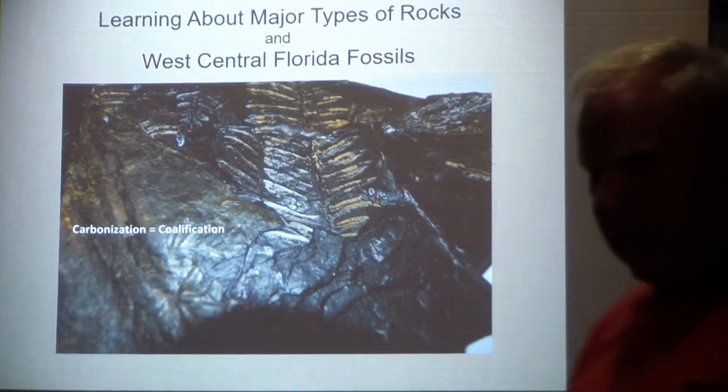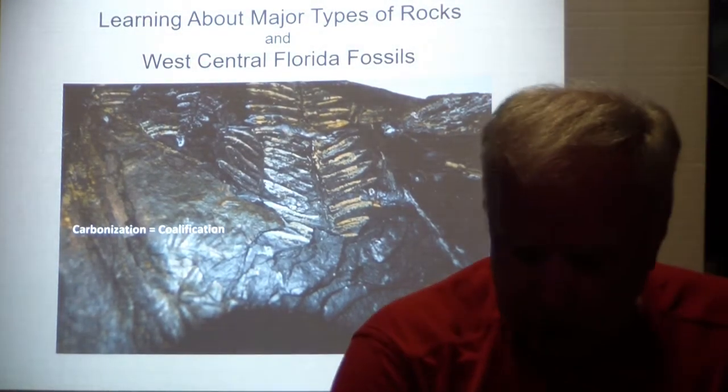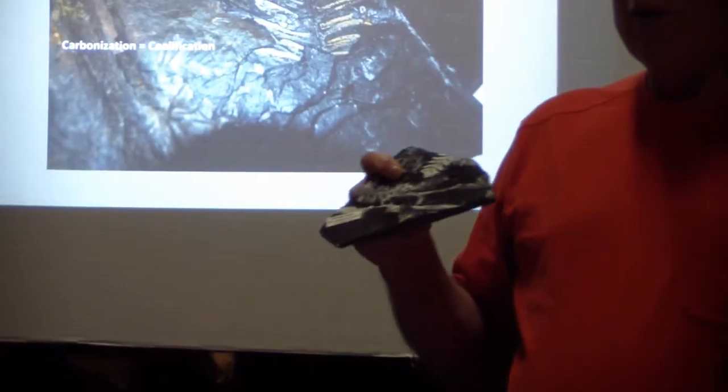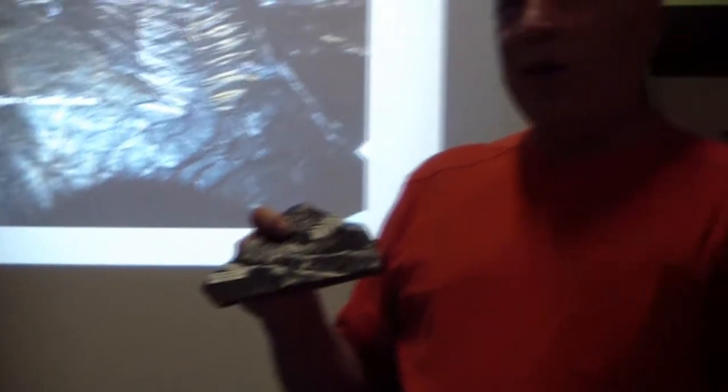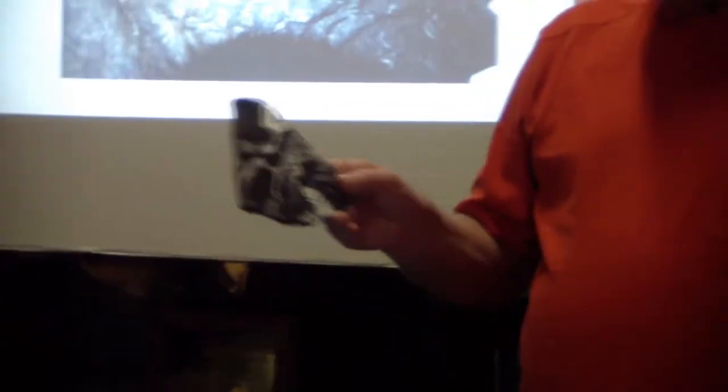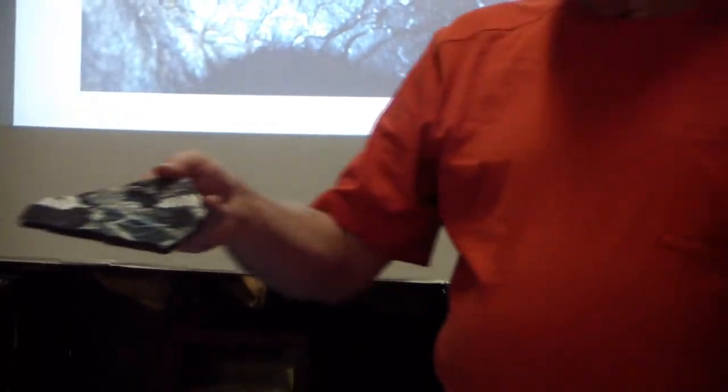Carbonization, or coalification, they call it. That's what this is. Okay? Now, these are my favorite fossils. Why are these favorites? My grandfather was a coal miner. I grew up with these things around. They were around a lot.